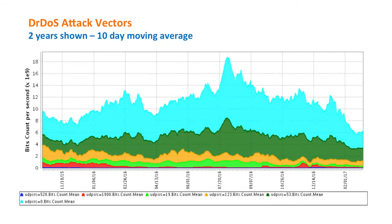Which is a good sign. This has been tailing off, the NTP attack activity. And then character generator is next. That's port 19 UDP. And then the red band at the bottom here is 1900 UDP, which is the simple service discovery protocol. This activity generally has been tailing off since basically the middle of last year.